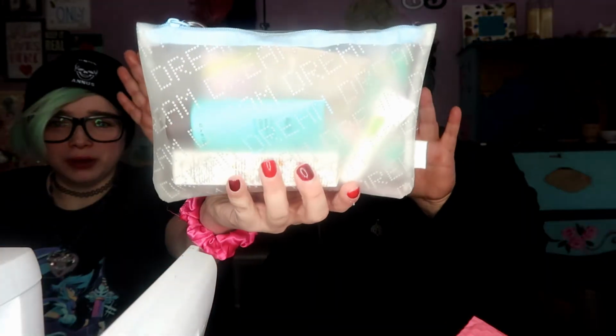Ooh, it's a pretty bag. Says dream, dream, dream all over it. You probably won't be able to tell because it's a clear bag. I'm sorry if I sniff a little bit. This is all the stuff. Oh, see, now you actually get a card that tells you what's in it. It doesn't tell you the prices, though.